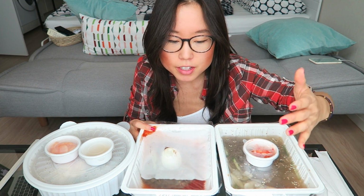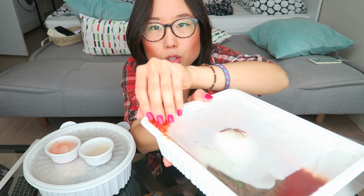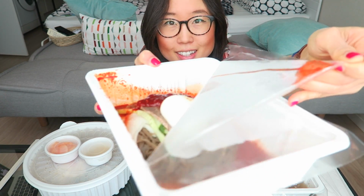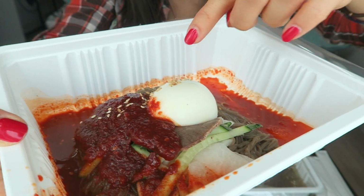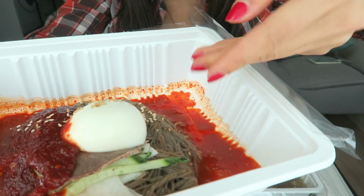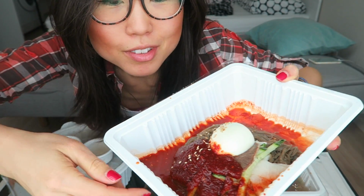So I picked these up about 20 minutes ago, and the packaging is legit. They put the noodles in these containers, and then they somehow sealed it. So then when you come back home, you peel it off. Jaan! This particular one is bibim 냉면. We have a hard-boiled egg on top, some cucumbers, sesame seeds, and the nengmyun noodles. And you might be wondering, what is this red stuff? It's spicy gochujang dressing. Woo!